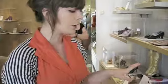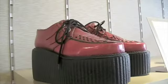So with shoes, you see a lot of contrasts. You have influences of things like disco, with a lot of platforms, but you also have influences of movements like punk, which of course is very different. So there's a lot of contrast in the 70s, which is really interesting for shoe design. You especially see it in shoe design.